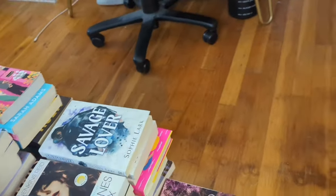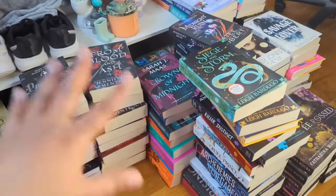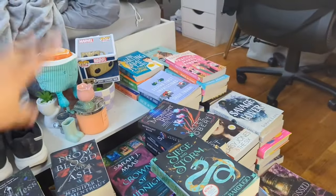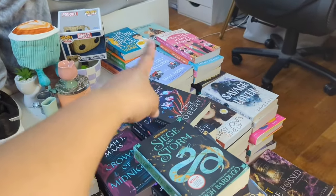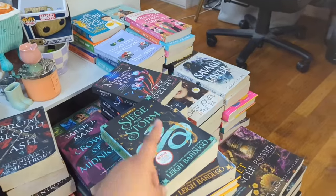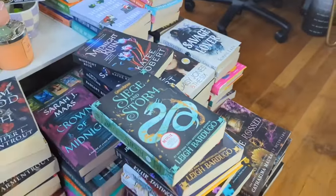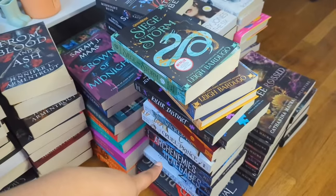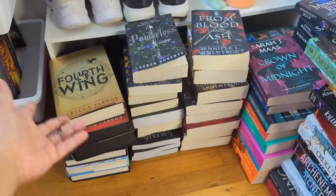here are all, okay, don't fall. The stacks of books, don't mind my shoes. So I put all the little trinkets I had. Those are all my romance books for the most part. Again, some of these are romance as well, but you know, the series and stuff like that. And then this is fantasy, YA fantasy, Sarah J. Maas, and then the rest is fantasy.